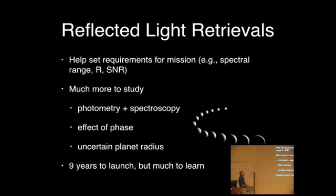In the meantime, we may not know the phase we're looking at. There are degeneracies between the size of the planet and the scattering angle you're looking at, distance from the star, lots of issues that have to be studied and thought about. There's 9 years to launch for WFIRST, but we still have a lot to learn in that time. So I'll stop there. Thank you.